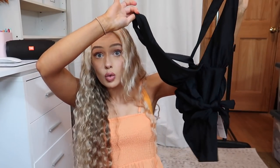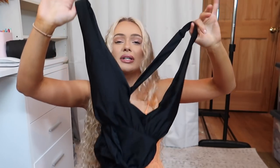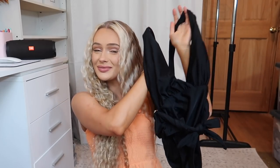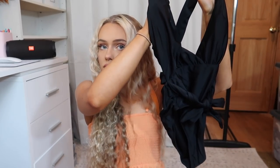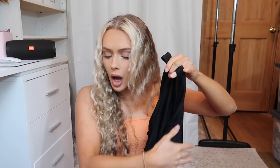I'm not going to show it if something's, you know, if it doesn't fit. But someone who has longer shoulders and torso and bigger boobs, this will probably look really good on, but on me, just not the move. But yeah, still super cute.